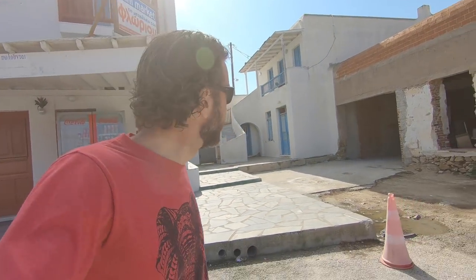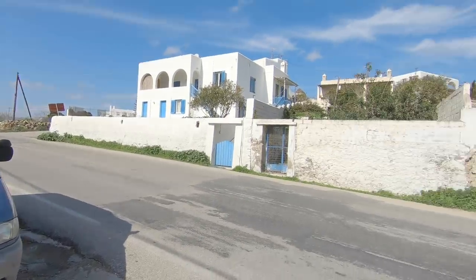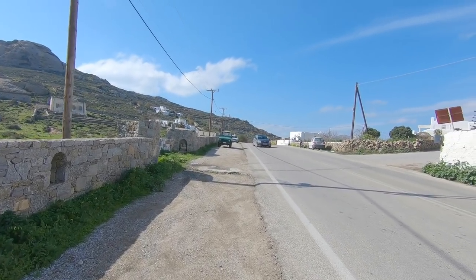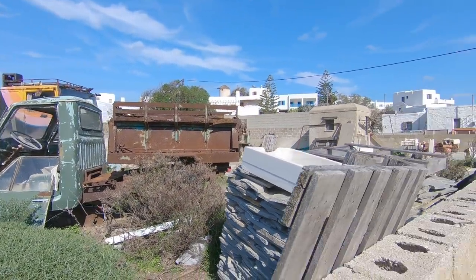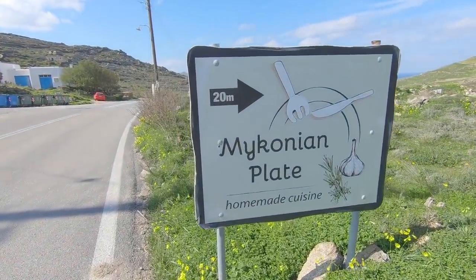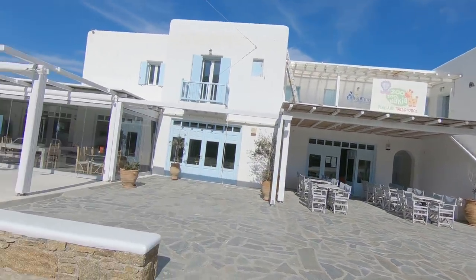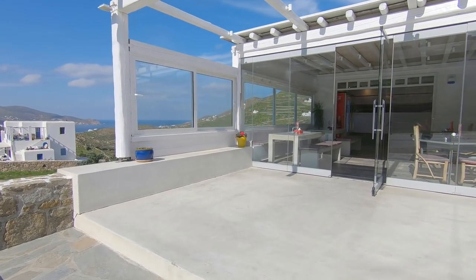There is a little life in this village. Not a lot, but... Still looking for this grill house, 200 meters on the right. I feel like I've gone 200 meters. So we have a sign here, Mykonian plate, homemade cuisine. Maybe this is what he was talking about up here. Nope, that one is closed. However, he said grill house. And the door is open, so let's see.